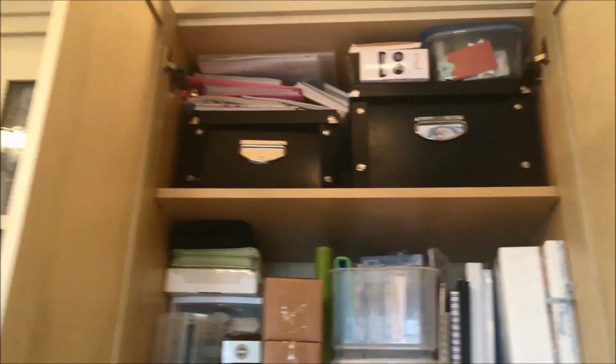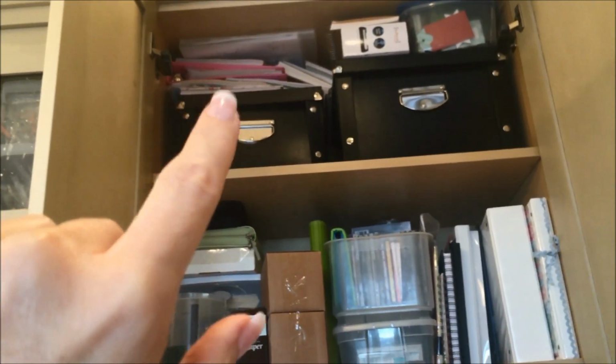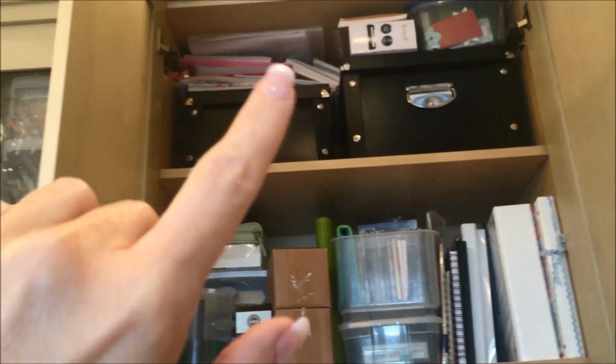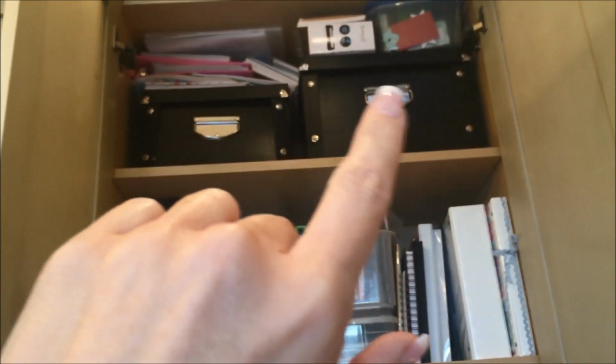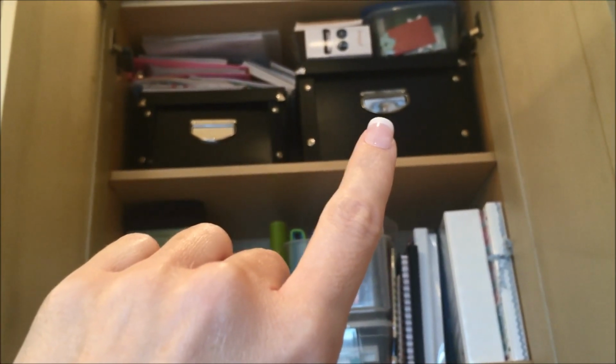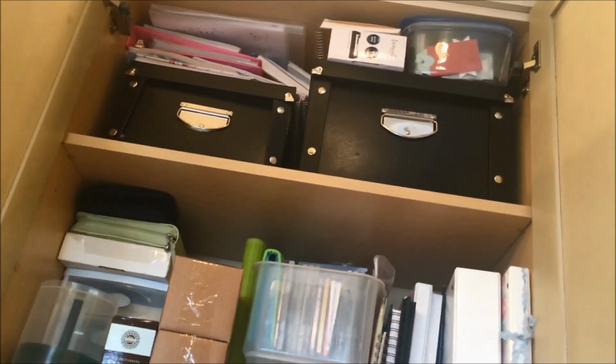The very top are just some older work binders and things where I've kept track of ideas and calendars that I've done in the past, and I just hung on to them in case I ever need to reference them in the future. And then this container just holds some memorabilia like newspapers and things from the days my kids were born.